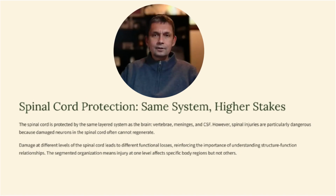The spinal cord is protected by the same layered system as the brain: vertebrae, meninges, and cerebrospinal fluid. However, spinal injuries are especially dangerous because damaged neurons in the spinal cord often cannot regenerate.